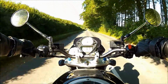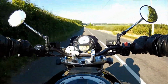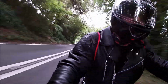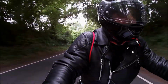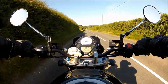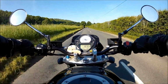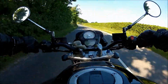Its manners in a straight line and on sweeping bends are impeccable, which is a testament to the gear that Suzuki have selected to do the suspension work on this bike. And of course the stiffness of the frame. It has a slightly lazy steering setup, which helps that straight line stability and sweeping bends. But of course the trade-off is when you're really pushing on, the steering's a little bit slow and ponderous. But as we all know, it's not what you've got, it's how you use it.